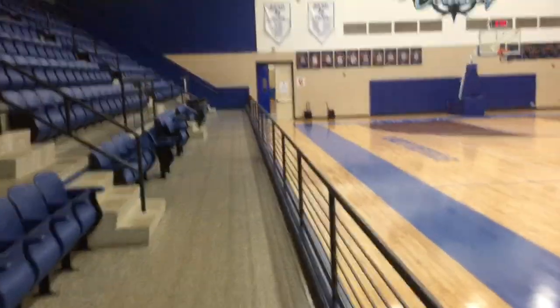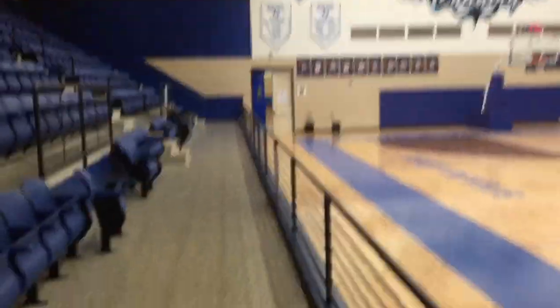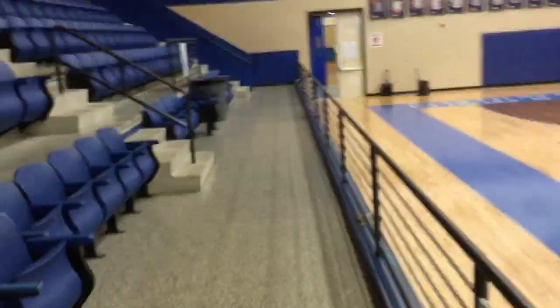We'll go ahead and walk this way as well. This is the main gym, but we also have a gym in the back, which is our Johnston Gym. It's used whenever we have more than one game going on at a time. So, for example, if we have a JV game going at the same time we have varsity games, and this is our second high school gym.